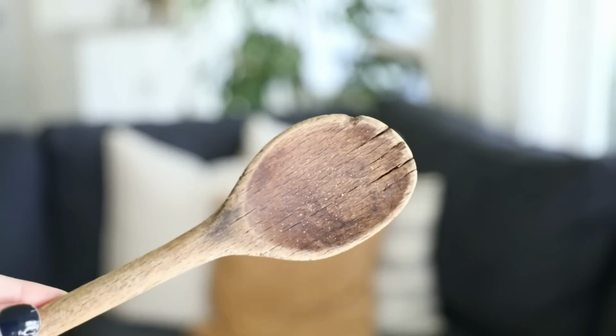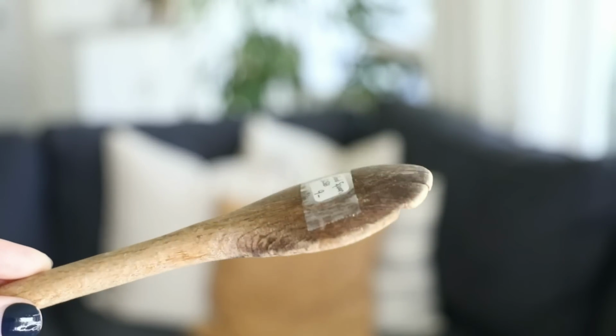All right, so for my last kitchen item, I got this really cute wooden spoon. It was $9, which is a little pricey for a spoon, I know, but I really just love the age detail on there, and I just thought it was super cute with those cracks.